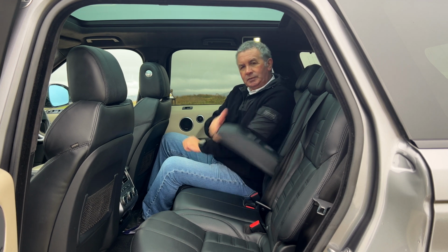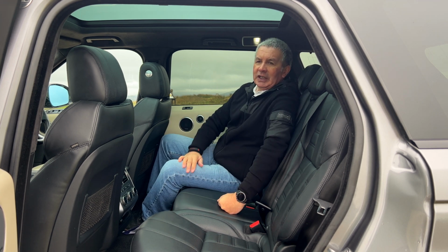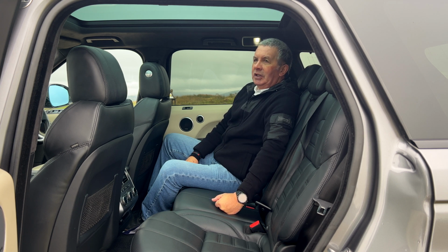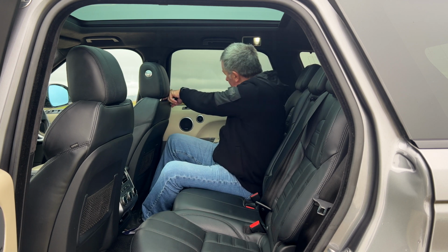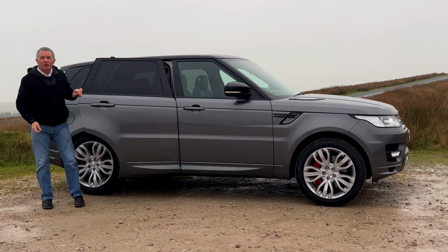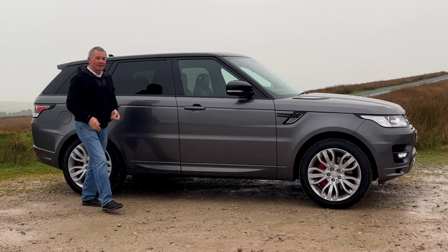Cup holders, just lovely. It really is nice. You could just go anywhere in the back of this. Now for the good bit. Let's go for a ride in it.